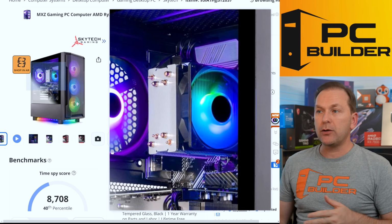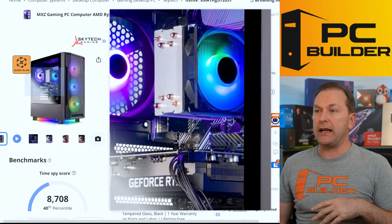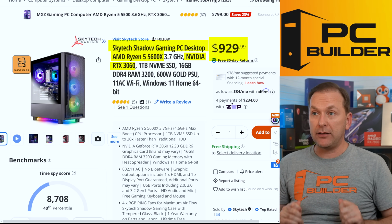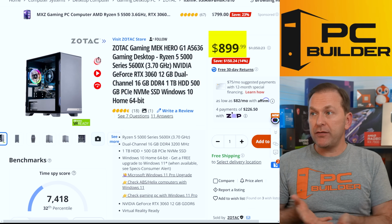It has a budget tower air cooler in it. It's all RGB. It's got great airflow to it. $929. This is essentially what you're looking to spend out there. You can find slightly more cut down versions of it, especially on sale right now.